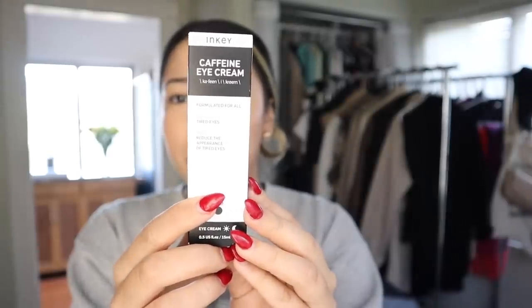I ordered another Inkey List product. Inkey List is slowly becoming one of my favorite brands ever. I had already been using two of their other eye creams, but I ordered the caffeine eye cream. It's just a little eye cream, but it's supposed to be really, really good for whatever eye creams are supposed to be good for. And then I had a bunch of points and I was like, might as well start using them because they were just there and I wasn't doing anything with them.